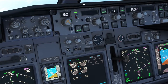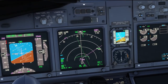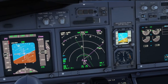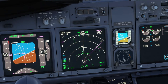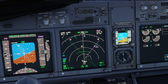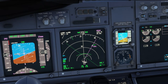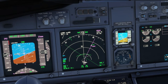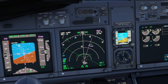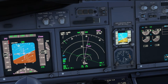So we're climbing, we're turning, vertical speed. Let's do a bit more dramatic change. Let's go directly at 1,000 feet a minute. And here we are, 1,000 feet a minute. It's slightly gaining speed now, 3 knots, but it is also reducing thrust. Yeah, the speed overshot by 3 knots, but that's totally acceptable. Yeah, that looks good to me.